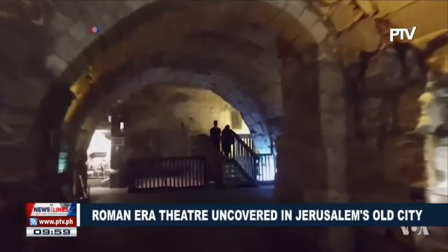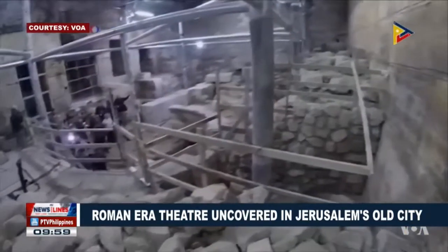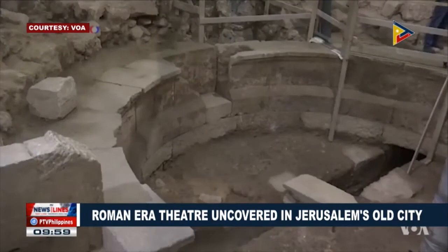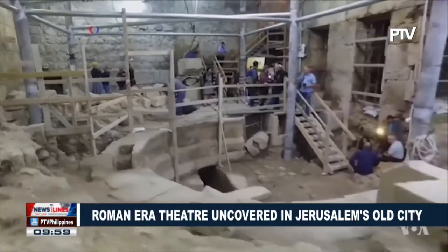A warren of subterranean tunnels runs along the western wall of the ancient temple, built by King Herod 2,000 years ago. Under them, Israeli archaeologist Joe Uziel says they uncovered a piece of Roman history. After excavating down for about 7 meters, we exposed the remains of this amazing building, a circular, or a semicircular building, which we know belongs to the Roman world and is known as a theater-like structure. The excavations have exposed the first row of seats, orchestra area, and part of the stage.